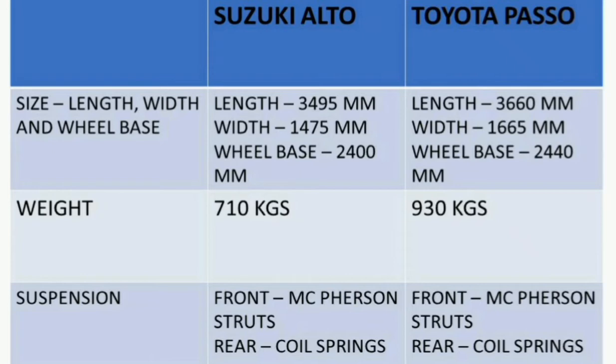So now let's move on to suspension. Both of these cars have McPherson struts at the front, and at the rear they also have coil springs for both of them. But there's a difference in how they have been tuned, because the Passo handles a bit better. It has a softer ride compared to the Suzuki, which has a bit of a harsh ride. So they have the same types of suspension, but the tuning is different. That's why the Passo is a bit softer in terms of its ride.